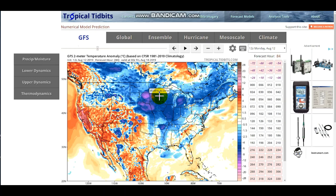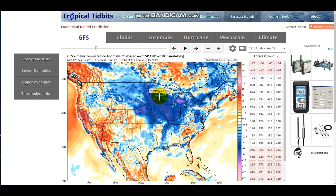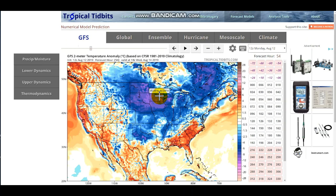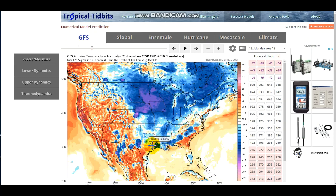This will bring 70s and 80s for much of the country, or at least the Midwest and parts of the Northeast. I want to point out something pretty interesting to me. Notice these weird cool blue blotches of temperatures. Those blue blotches mean cool temperatures, and this is basically the thunderstorms developing around the front. You can see they're blowing up, tapping into that cold air up aloft and bringing it down to the surface, which is why the 2 meter temperature anomaly reflects those cooler temperatures.